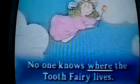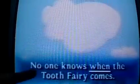This is the best part. You're ready now to read the book, The Tooth Fairy. This is the section where the book is being read to you. You can go back and point to each word and listen to the book being read to you. When you think you can read the book on your own, turn down the sound and read it on your own.